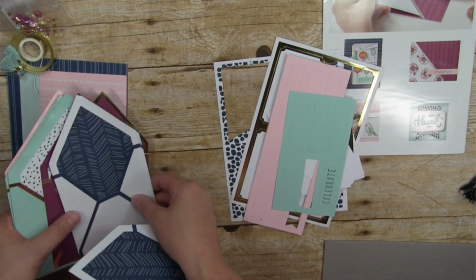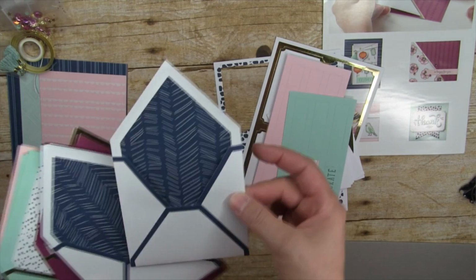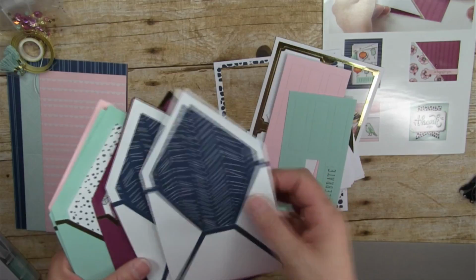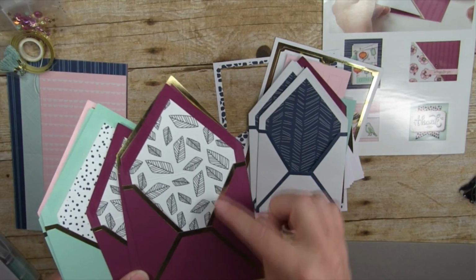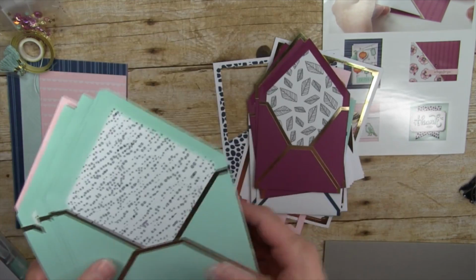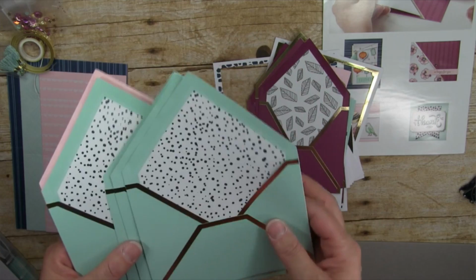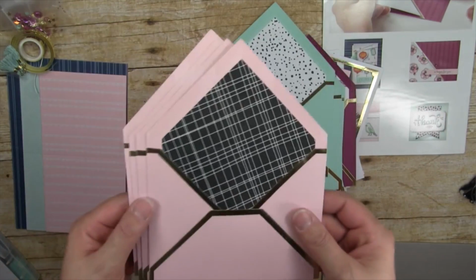Here comes the real pretty. All right, so we get envelopes. I love these. I think this is 4x4. Here's the inside of the envelopes. This one's my favorite. I think it's Rich Razzleberry with the gold and then the leaves on the inside. So pretty. Then we have the Pool Party. I just love this gold foil banding. That is awesome. Then Pink Pirouette.